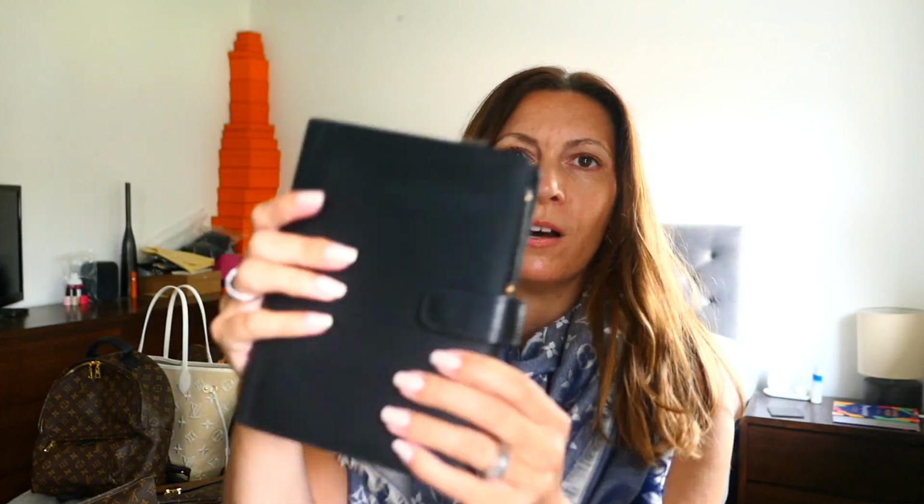Right, next. Let's move on to stationery. So we're kind of on to SLGs now. There's a whole load of bag eye candy to come as well, but I'm kind of starting small and working up bigger. So this is my agenda, which I bought pre-loved in black epi leather. So this is the MM size.